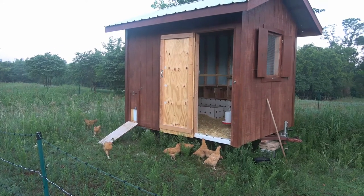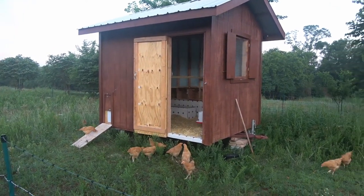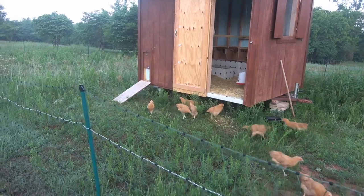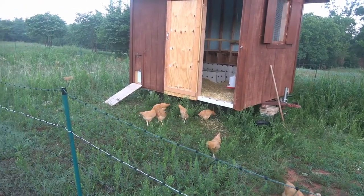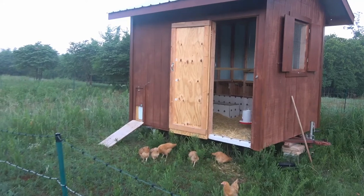Let all the hawks and the predators, the coyotes and the bobcats, go to bed before the chicken door opens, and I'm off at work by that time. And then it automatically closes. I have it set now for 9:30, but I can go ahead and back it up a little bit because it is getting dark a little earlier.